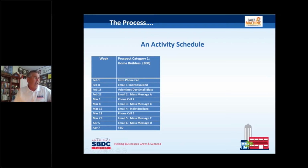Then we're gonna do, this happens to be Valentine's Day week, an email marketing blast out there, group email with, Happy Valentine's Day. Another group email, another phone call. So you have a schedule of the activities that you think are appropriate in the order that you think is appropriate, and you put them in a schedule, and then you start doing it.